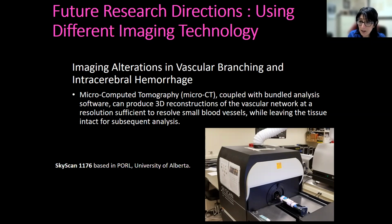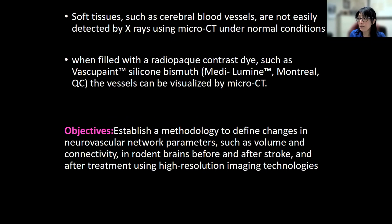analysis itself. So as you may well know, soft tissues like cerebral blood vessels are not easily detected by X-ray modalities such as micro-CT under normal conditions. But when we actually fill them with a radio-opaque contrast dye, like bismuth silicone bismuth material that we've purchased from Medilumine, the vessels can actually be visualized by micro-CT.